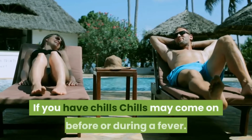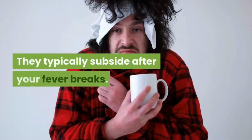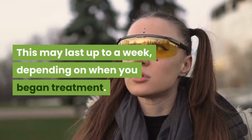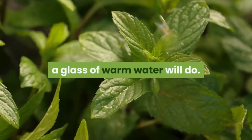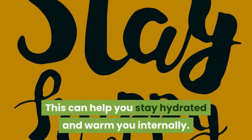If you have chills, chills may come on before or during a fever. They typically subside after your fever breaks. This may last up to a week, depending on when you began treatment. Drink warm water. If peppermint tea isn't your thing, a glass of warm water will do. This can help you stay hydrated and warm you internally.